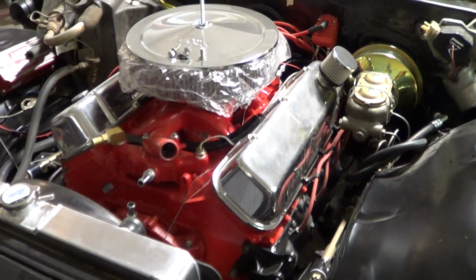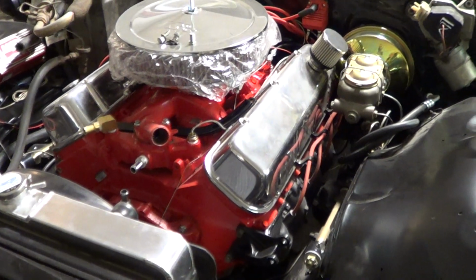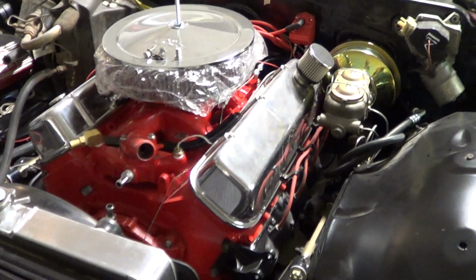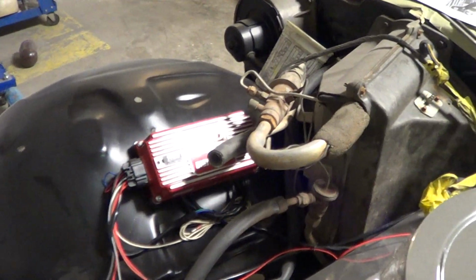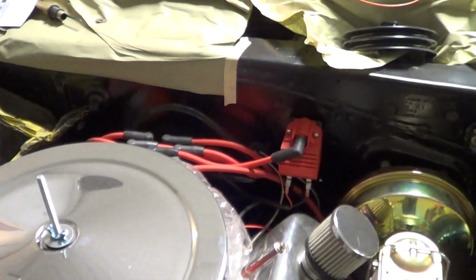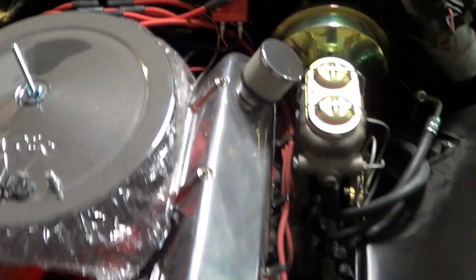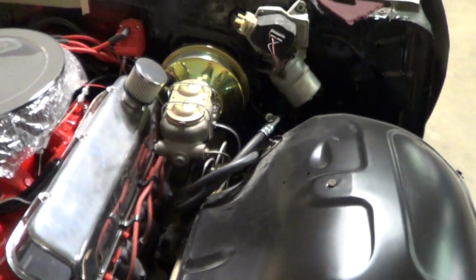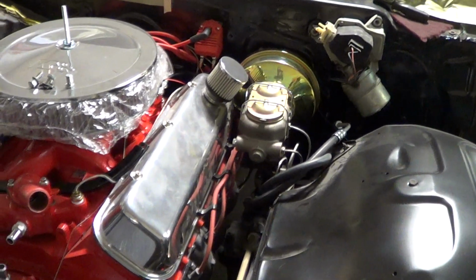It's the same intake, same air cleaner, and the valve covers are a little bit different. It's not going to have an HEI, and everything's going to be MSD. So there's the MSD system coming over to the coil, and there's the distributor back there. We also put on the correct power booster to match Hero 1.